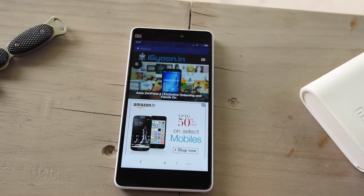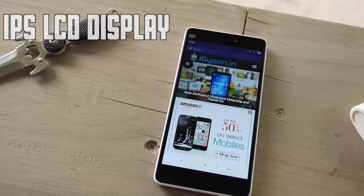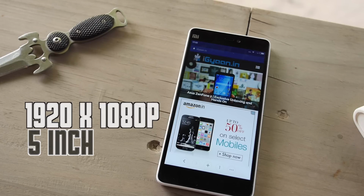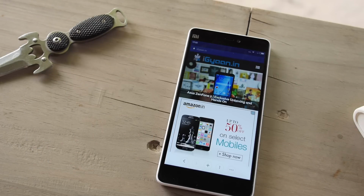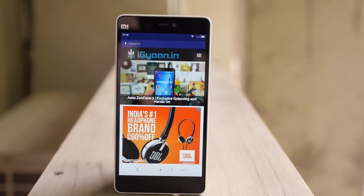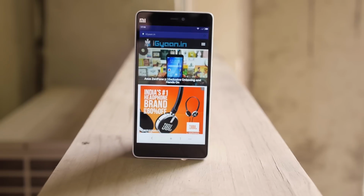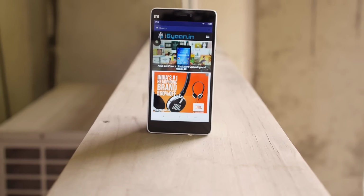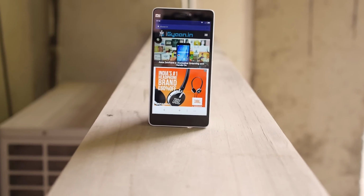Talking about the display, the Mi4i sports a 1920 by 1080p 5-inch IPS LCD display with a total pixel density of 441. Xiaomi has also introduced a new sunlight display technology, which essentially boosts the display outdoors, letting you view it slightly better if you're in a really high brightness environment, sort of improving the display quality. Now this does work, especially when you're outdoors in direct sunlight, but the gain is not as much as you would expect, and it improves the visibility slightly and allows you to see the screen slightly better.